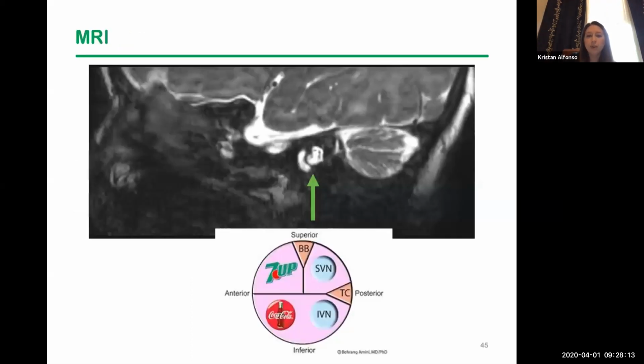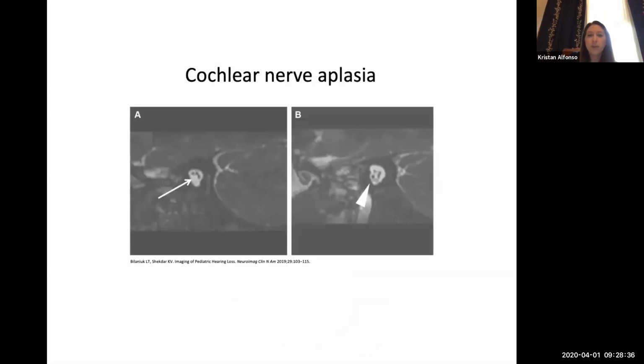So here's an example of when you're looking through a sagittal view on your T2 MRI through the IAC. Here's our general reminder of facial nerve being 7 up, in the anterior superior quadrant, Coke down. You can see this would be a normal view. But then in cochlear nerve aplasia, you can see on the left side, in that picture, you don't see the cochlear nerve there, or at least it's hypoplastic. On the right side, B is normal.